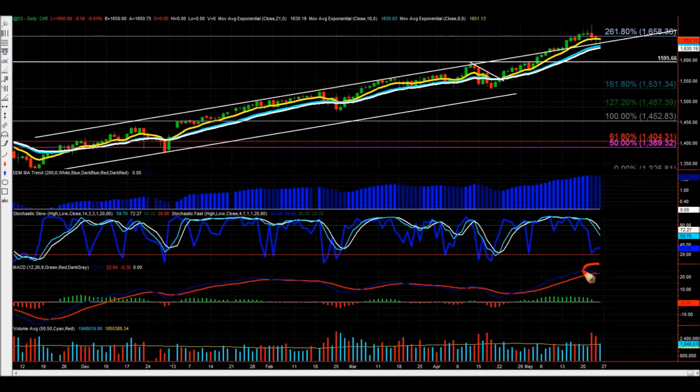If you look, the MACD is starting to look weak, and it looks like it wants to roll to the downside. So at this point in time, we're at support. The trend is still intact. I just don't like these levels. I'd like to see a deeper correction. Not to say that it's going to happen.